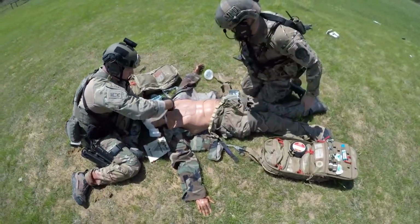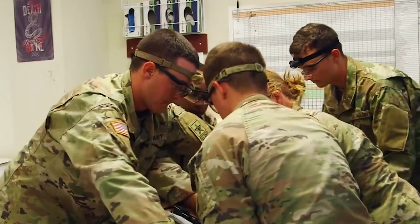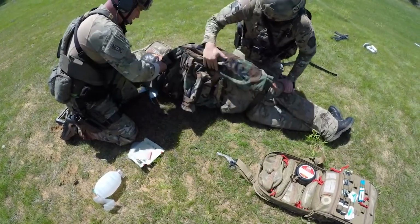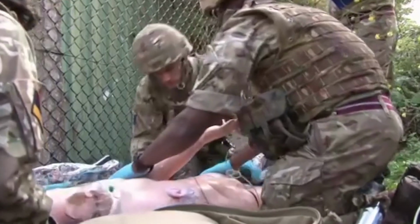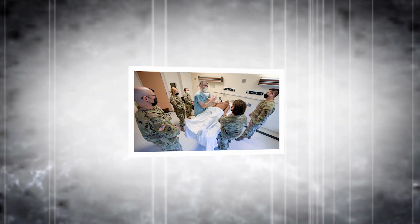So, there you have it. JMAU isn't just a medical unit. They're a highly specialized force that blends medical expertise with special ops capabilities. They're the ones who ensure that our elite forces can go into the most dangerous situations imaginable and come out the other side, ready to do it all over again. Whether it's performing life-saving surgeries in makeshift operating rooms or keeping high-value targets alive for intel, JMAU is the backbone that allows our Tier 1 units to operate at their best.